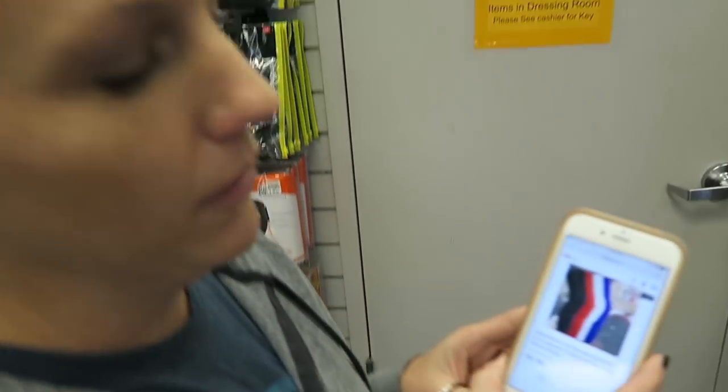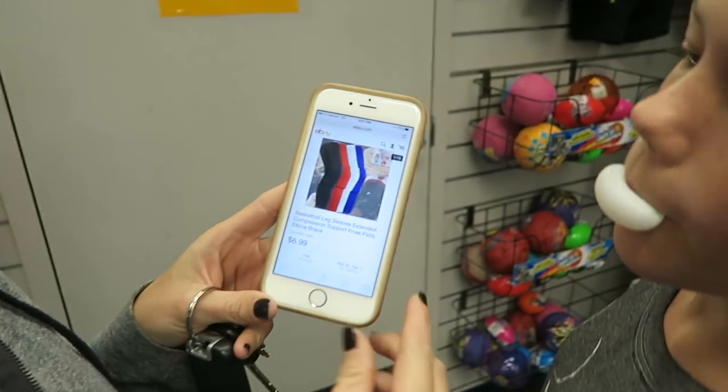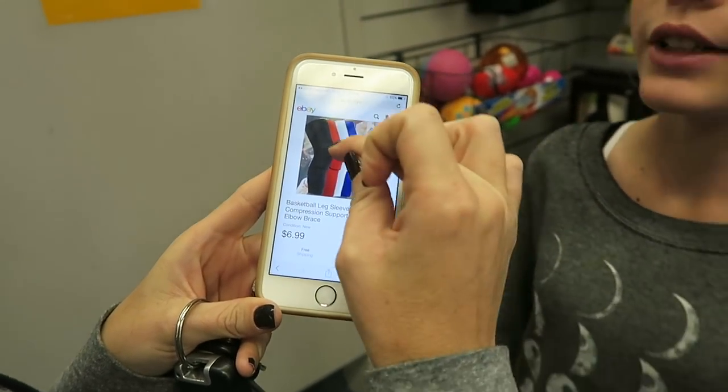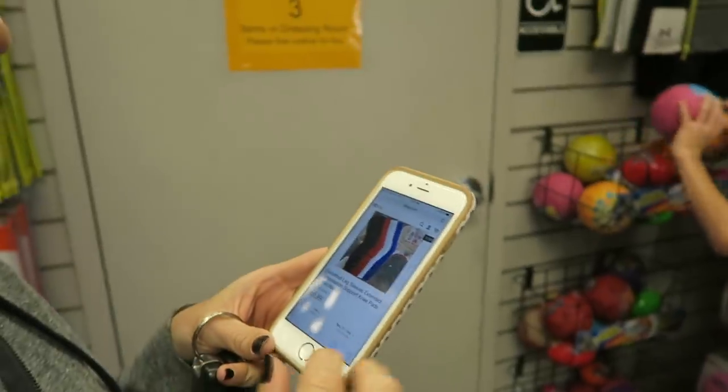Oh, all right, guys, help us out. Something like that, maybe? Yeah, it goes up the thigh and then down the shin. Yeah, and then there's a knee pad built in. Yeah, that's totally it.